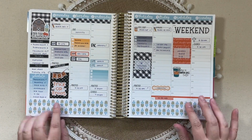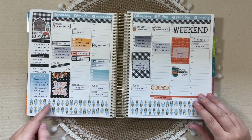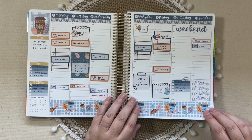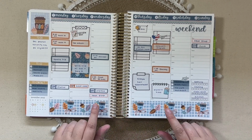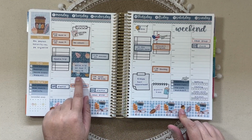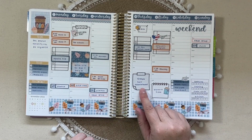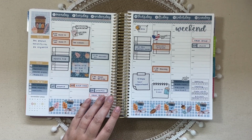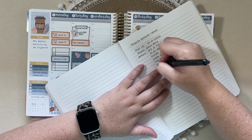Love the wide washi again all the way across the bottom instead of stopping it here, going all the way to the edge. And then we have another, well, I say a kit week. I did use some kit elements like this and the washi in a full box, but then I pulled in a lot of the doodle boxes and the deco, and I like that. So I'm gonna make a note of that. We'll do a doodle box spread again.